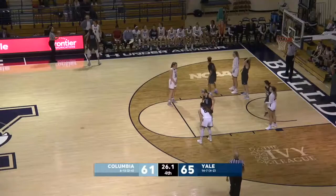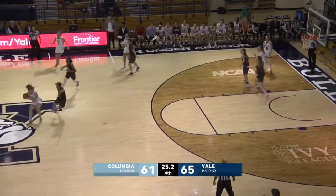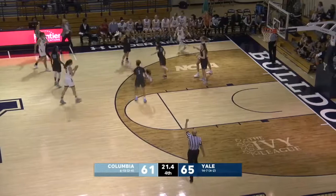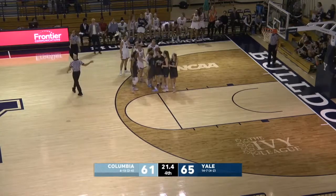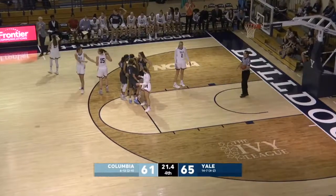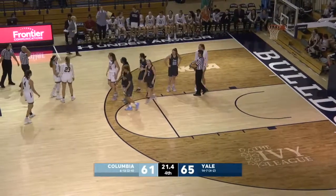The Bulldogs not shooting free throws just yet. That was the fourth team foul, so one more to go before Yale starts to shoot. Here's Cade outside to Andrew. No foul yet, and finally a foul. No call yet from the official if it was on the shot or not. But it shouldn't matter. She'll head to the line for two regardless. With the officials discussing if maybe it was flagrant or not.